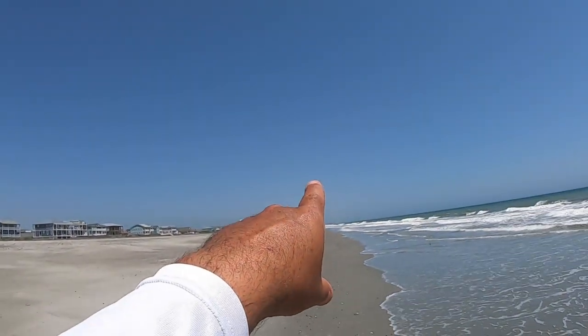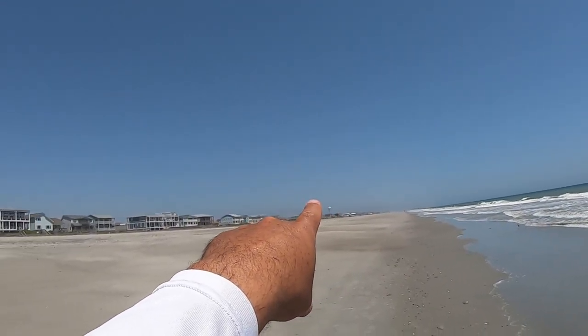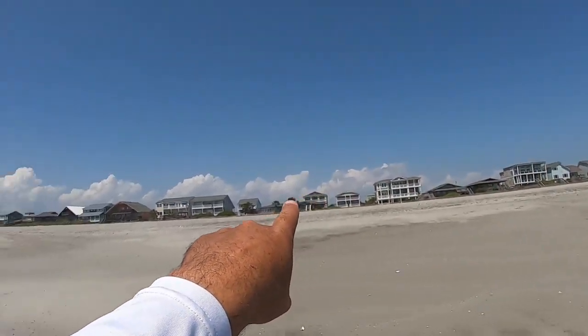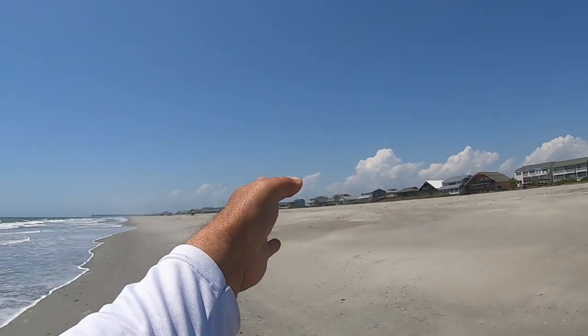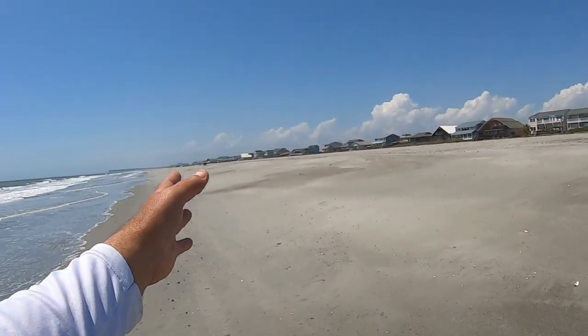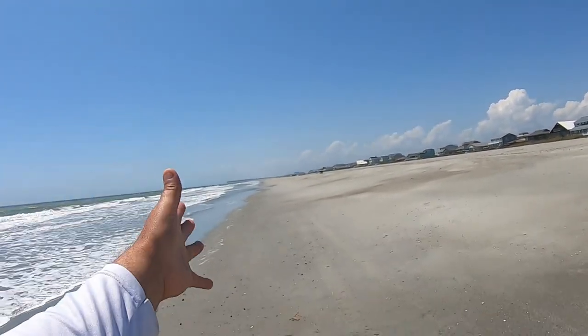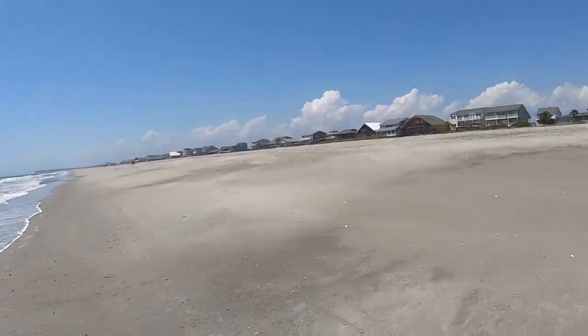You can see, far as the eye can see right here on Holden Beach, they're just loaded with beach homes and rentals down through here. There is a little general store that I've noticed on the island, and they have the big fishing pier, which right now is closed.